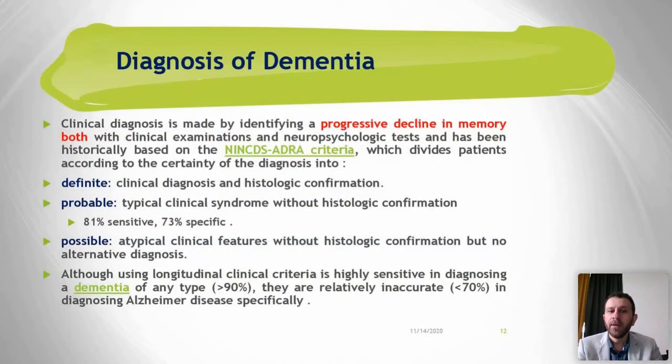How do you diagnose it? It's clinical and radiological. What you should see is a progressive decline in memory on both clinical exam as well as neuropsychological tests. And if you have criteria, you have definite dementia, that's when you have the clinical diagnosis with histologic confirmation, either brain biopsy or autopsy. But let's be honest, we are not doing biopsies on dementia, and autopsy is only after the fact.